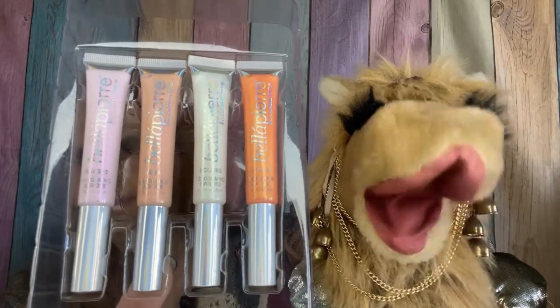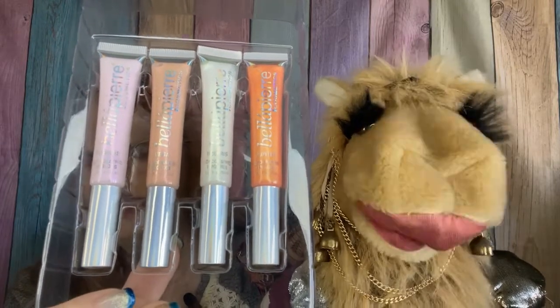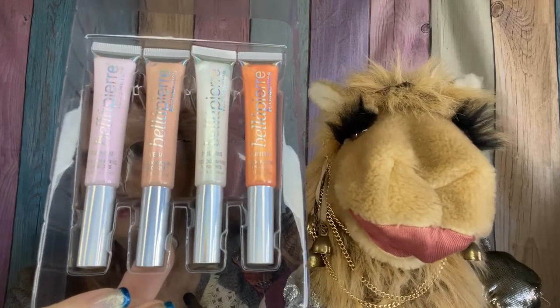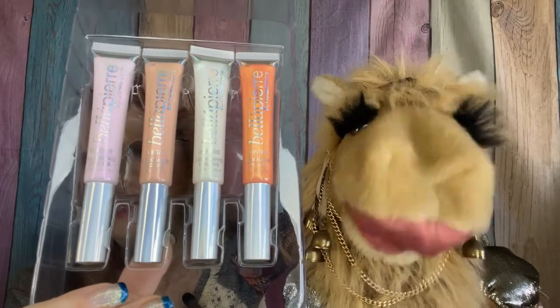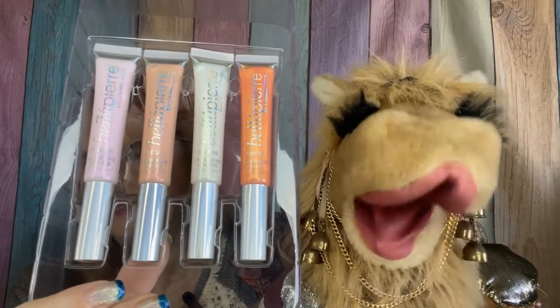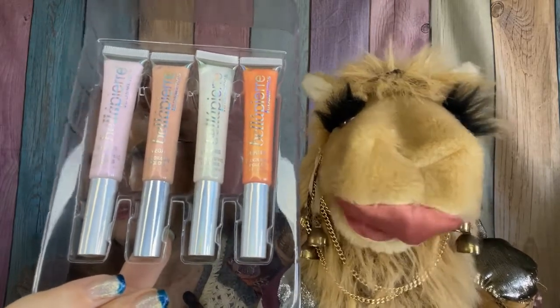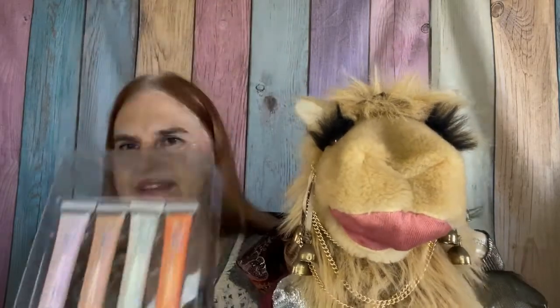We have four lip glosses that are holographic, and they are from Bella Fiere. And we are excited because it came as a set. Some boxes break apart sets, and you just get one of them. This is all four. Yes, very excited to get all four of them.